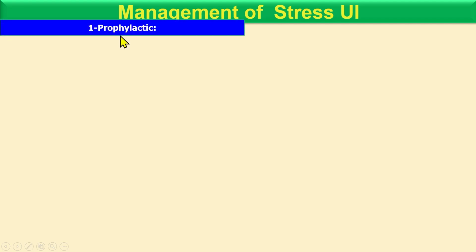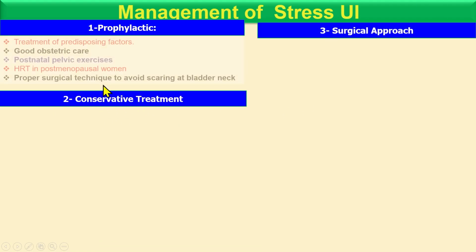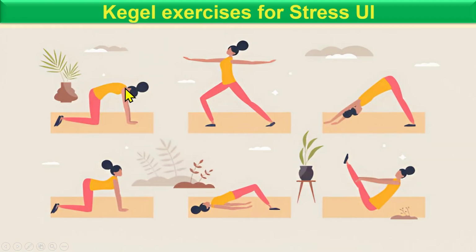Okay. So how do we manage stress urinary incontinence? Initially, we start with the prophylactic and then conservative treatment, and the final approach is the surgical approach. In the prophylactic, you treat the predisposing factors, provide good obstetric care and postnatal pelvic exercises, which prevent weakness of the pelvic floor. Hormonal replacement therapy in postmenopausal women, and proper surgical technique to avoid scarring at the bladder neck. There are the Kegel exercises for stress urinary incontinence, because these exercises strengthen the pelvic floor, which helps stress urinary incontinence.